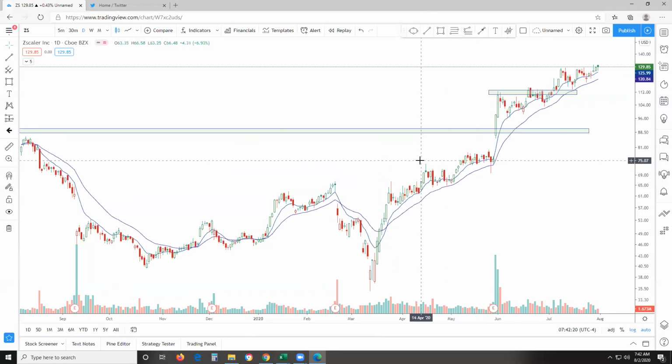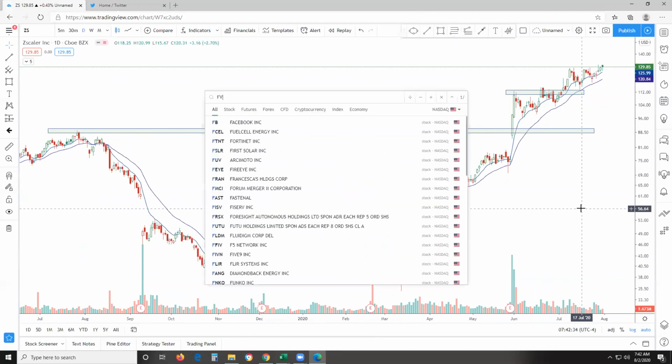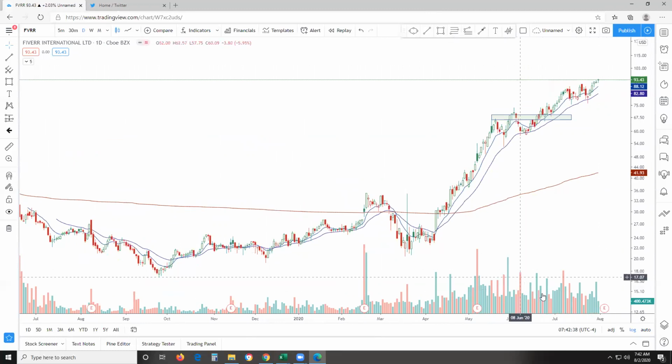All right, so Zscaler, we had this beautiful breakout, sideways move, and now it broke out again and is trying to move higher. Great accumulation volume over here. Earnings out of the way. Looks pretty good. Fiverr, huge amount of accumulation going on in here. Breakout, all-time highs, an uptrend. Looks real nice.